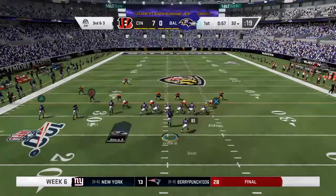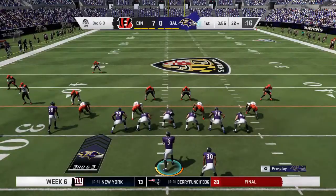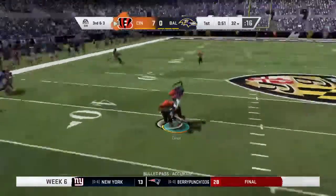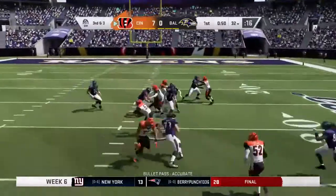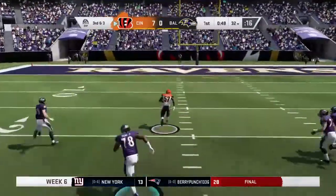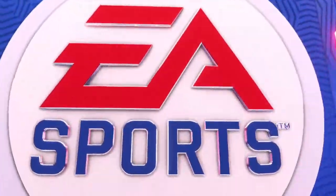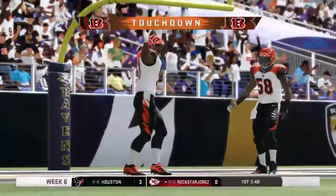4 yards on the completion, and it sets up a 3rd down. They're not ready for this, man. Griffin now to throw on 3rd down. Into double coverage, and it's intercepted. Picked off at the 38. And he will bring it back. It's a pick 6 for a Bengals TD.